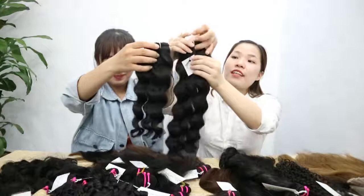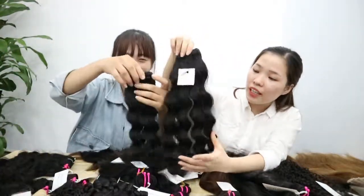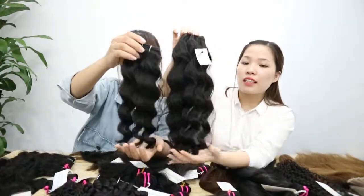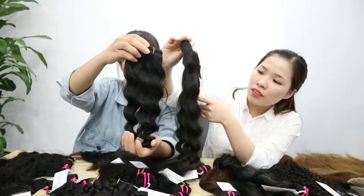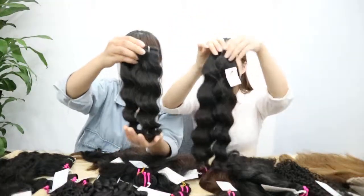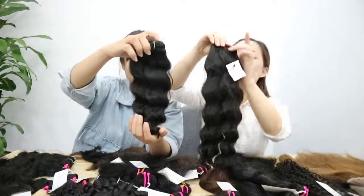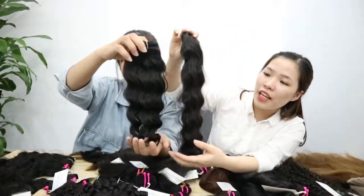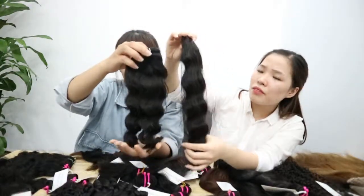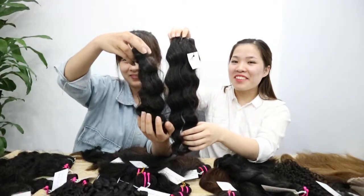Next one is hot steam. We have another hot steam wavy. That is one of the most popular textures on the market. Women and girls really like this texture. Body wavy is more relaxed than hot steam wavy. The curve is a little bit tighter than body wavy, but it gives you a natural look.